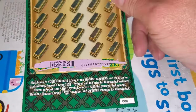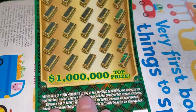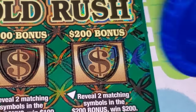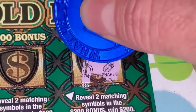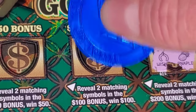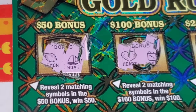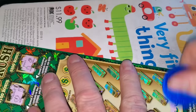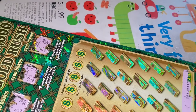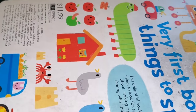Gold Rush, 8 and 10. Looks like somebody bought 9. All right, we'll do the bonus. 200, by the way, two matching symbols for 200, 100, or 50. The lemon boats. Not a winner.